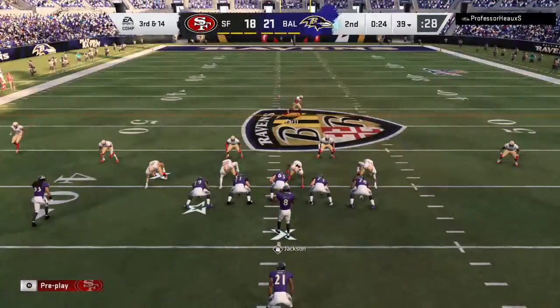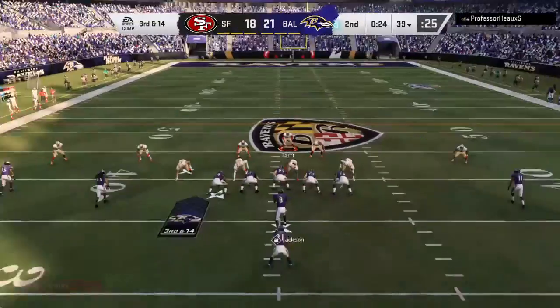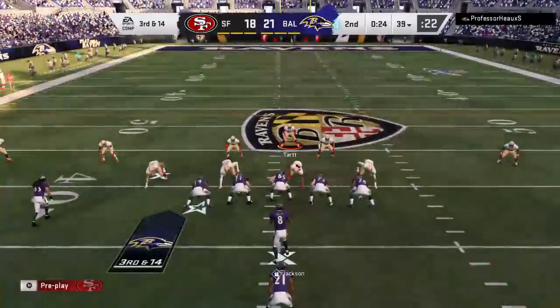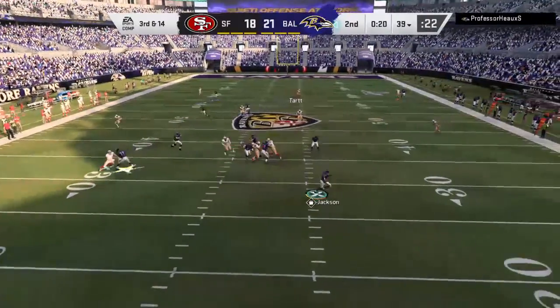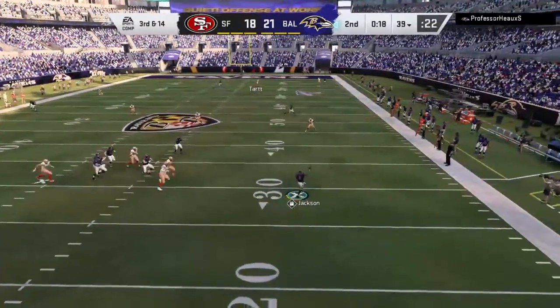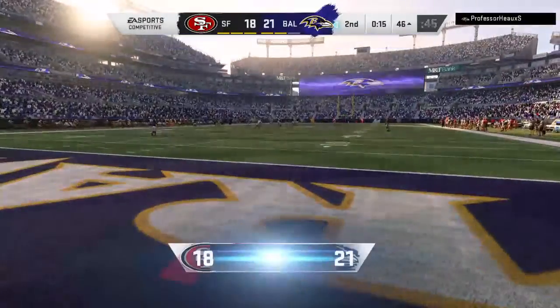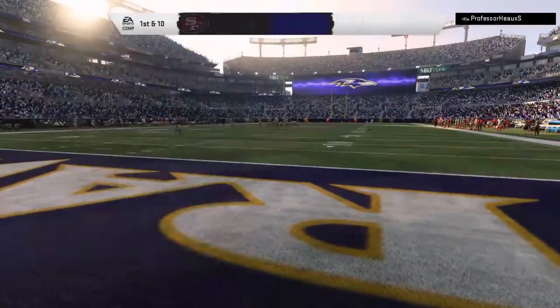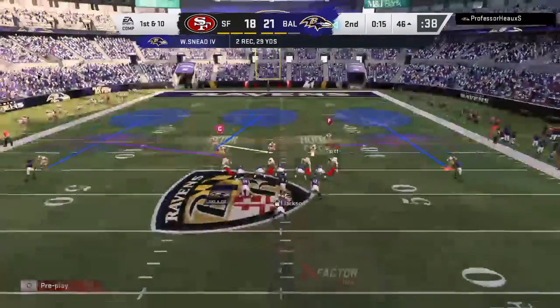An incomplete pass on that last play, and that means they'll need to come up with something here on 3rd down. From the gun, Jackson. Eluding the pressure right. And he's got Snead. Now the Ravens going to use one of their timeouts, as it'll come with 15 seconds to play in the first half.